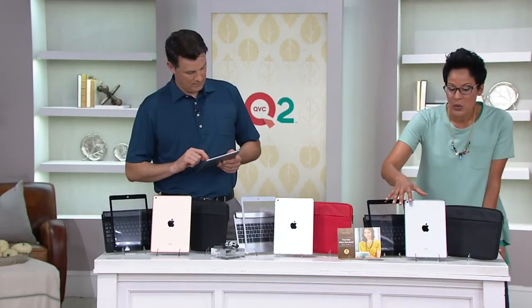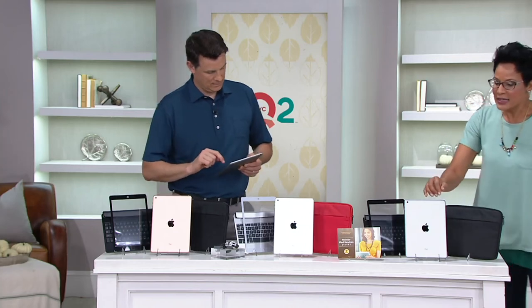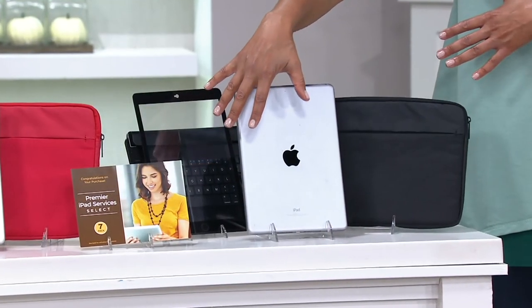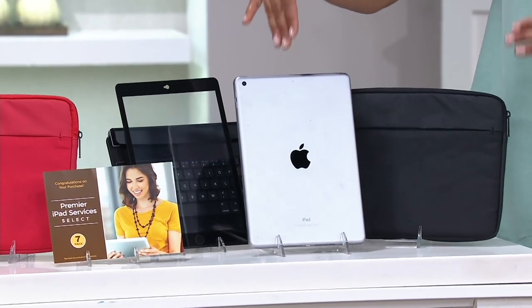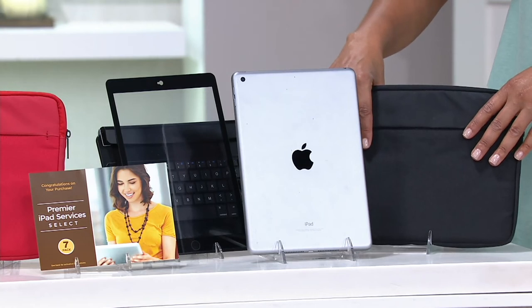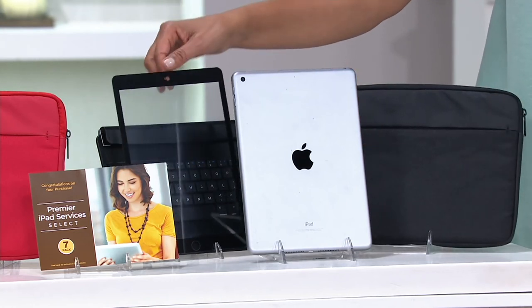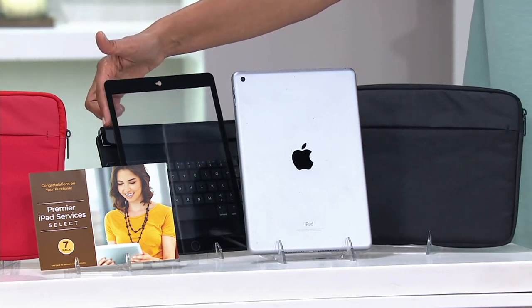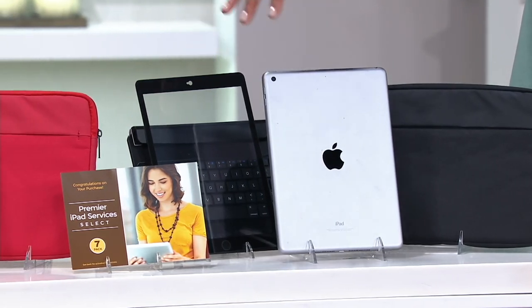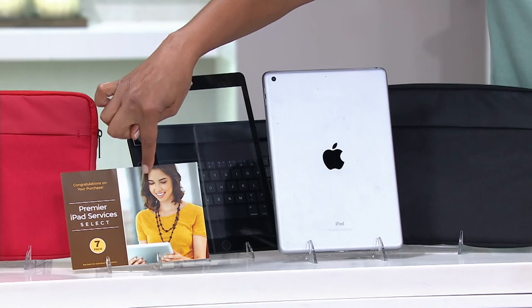When it comes to the space gray, this is kind of your most handsome set, if you will. So the space gray and most popular with the black accessories. So the black case, the black screen protector, and then you're also getting the Bluetooth keyboard. And again, you get the car charger and the 3-foot cord with all of those and the accessories pack.